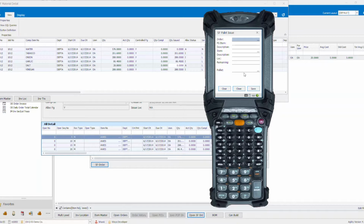So I need to know my shop order. I've got my shop packet here. So I'll scan my shop packet, and I'm going to go over and scan the item that I want to issue, and it is salt that I want. And I'm going to validate that and then go get that pallet out of the bin that I'm looking at.